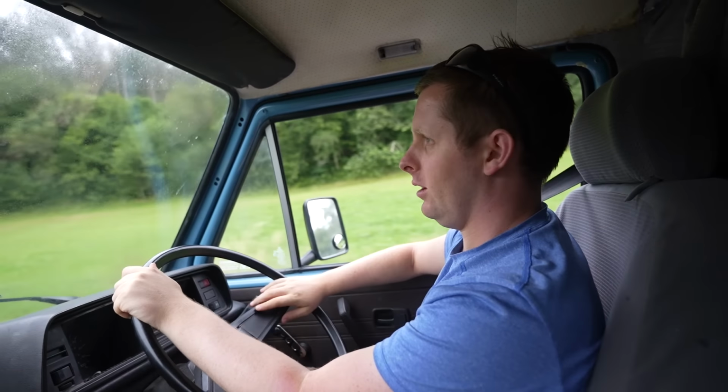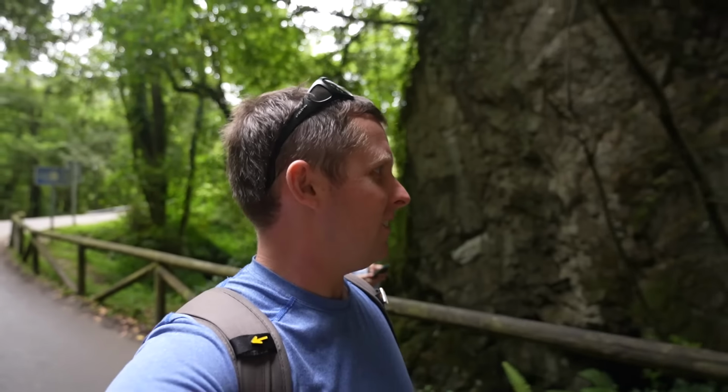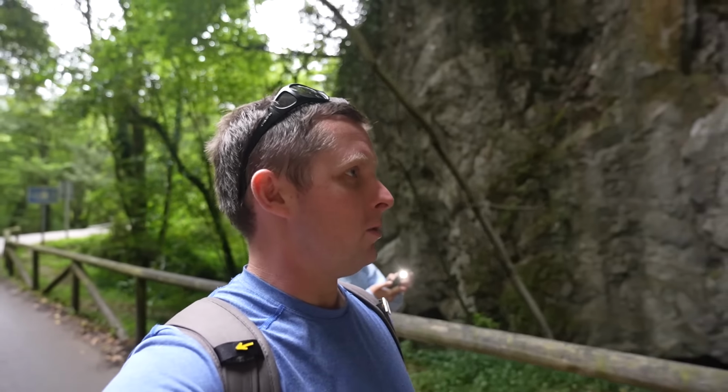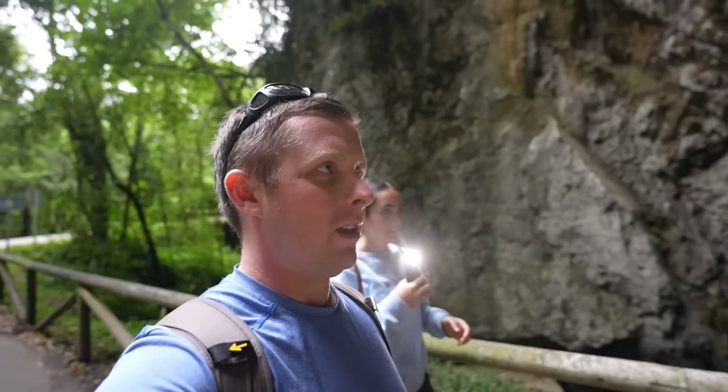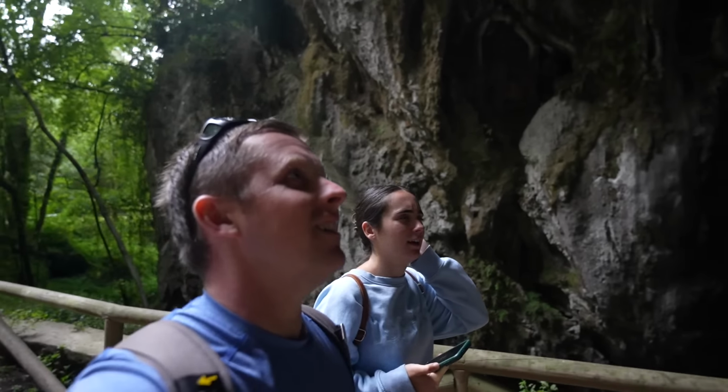So it's basically a cave that you can drive through. Oh my god, it's huge. It's amazing. We should have brought flashlights, because we can't see anything. Do we have flashlights in the van? Yeah, Fergus has 2 headlights.